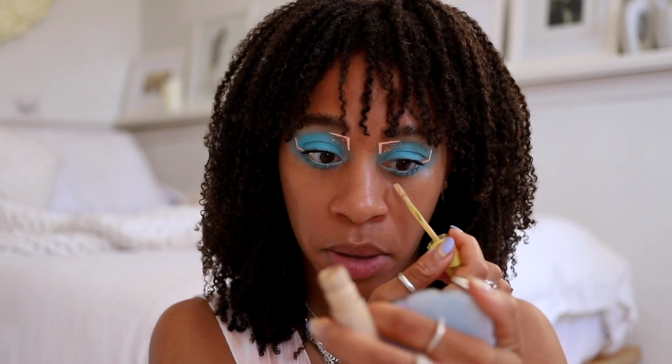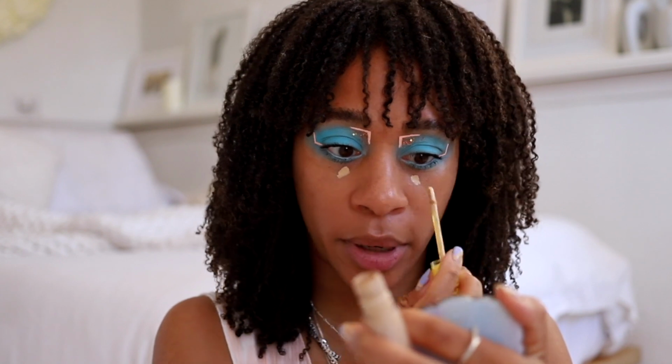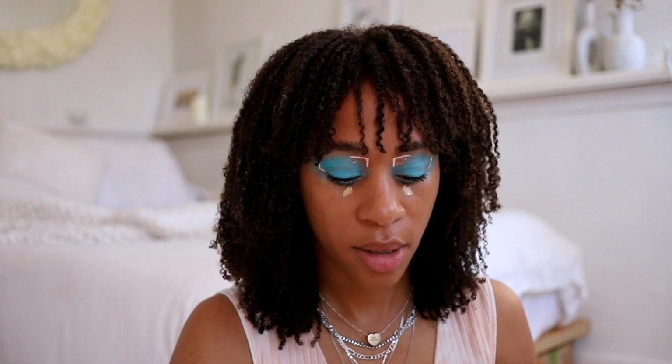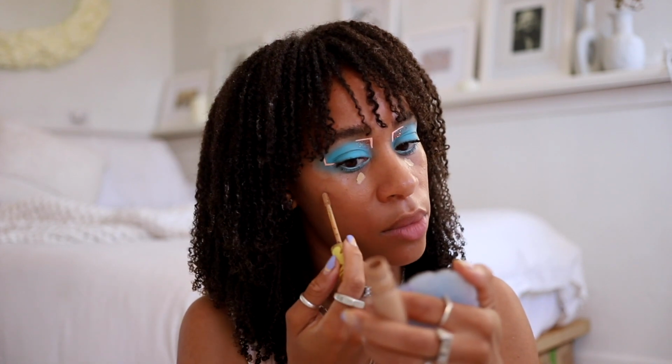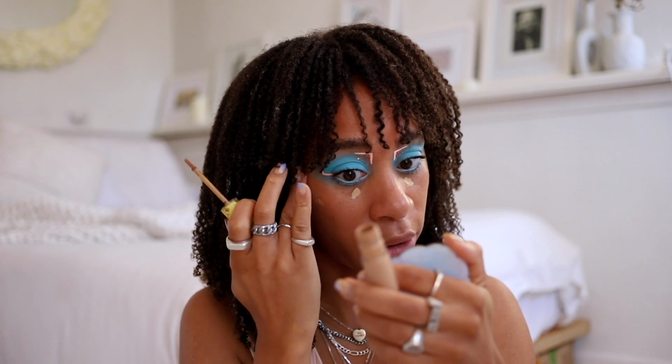You're a huge Kosas fan, huh? Huge fan. I think they're doing it so well. They do clean beauty right, where it's still fun, super interesting. Love the products that they come out with, but it's also skincare. Yeah, like the brow stuff has brow growth serum in it. Yes, exactly. Like it's just so good for you.